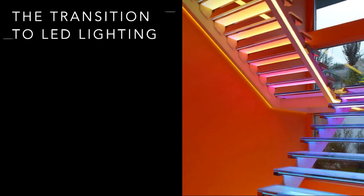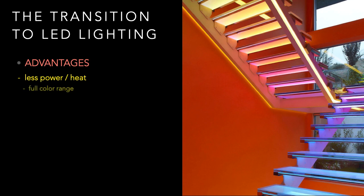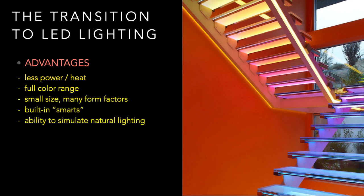The majority of building lighting is transitioning to LED technology. The advantages, which we'll cover, include much less power and heat, a wide gamut of colors and spectrum, small form factors, and the ability to improve the occupant's health.